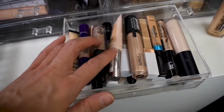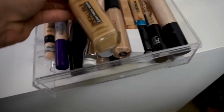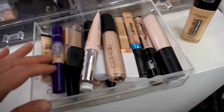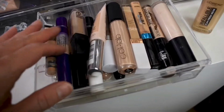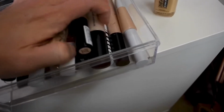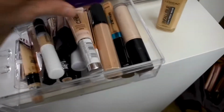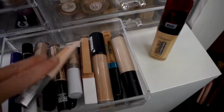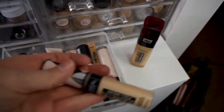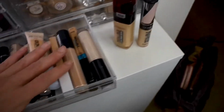Then for concealer, these work together. For concealer, I think I actually have this one. Oh, goodness gracious. Okay, so I think I'm gonna grab the L'Oreal Infallible Concealer as well. And we'll put this back.